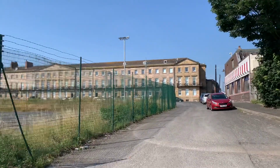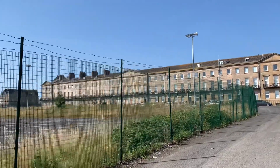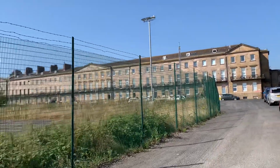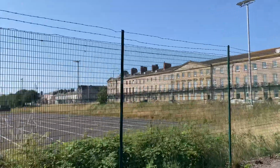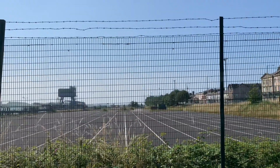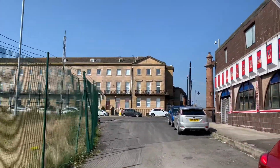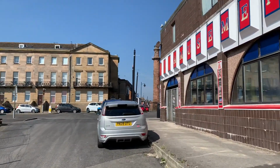So this is the lovely buildings of Queen's Terrace. Can you feel me hesitating? Yes, it's Queen's Terrace. I can see the sign in front of me. And just imagine back in the day that overlooked the beautiful grand railway station and everybody coming to Fleetwood to disembark off their steam trains for their onward journey to the Lake District, in the days when there were no other means of transport.